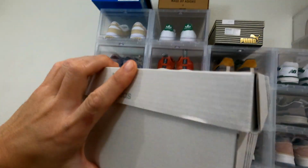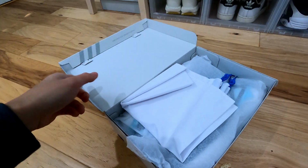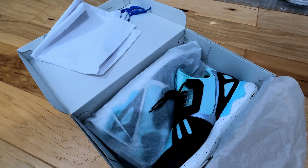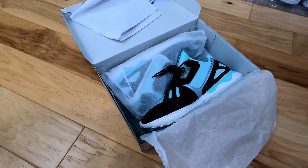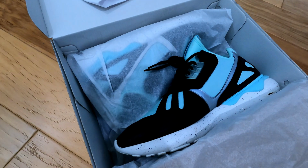Oops, one more Adidas sneaker. I think this one is the Tubulars. These are a pair of custom Tubulars with the Tiffany Mint, black and reflective silver. This model might not be so much popular anymore, but I really love the colorway on these.